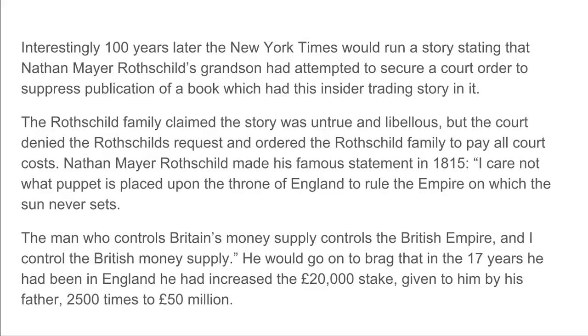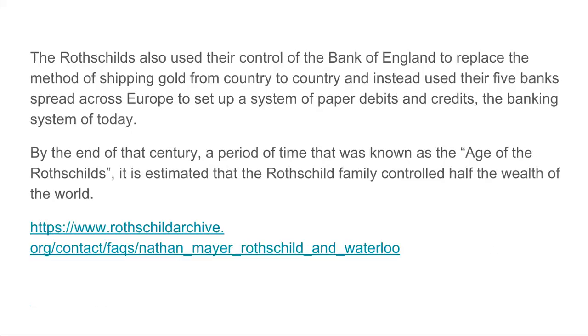Nathan Mayer Rothschild made his famous statement in 1815, "I care not what puppet is placed upon the throne of England to rule the empire on which the sun never sets. The man who controls Britain's money supply controls the British Empire, and I control the British money supply." He would go on to brag that in the 17 years he had been in England, he had increased the £20,000 stake given to him by his father 2,500 times to approximately £50 million.